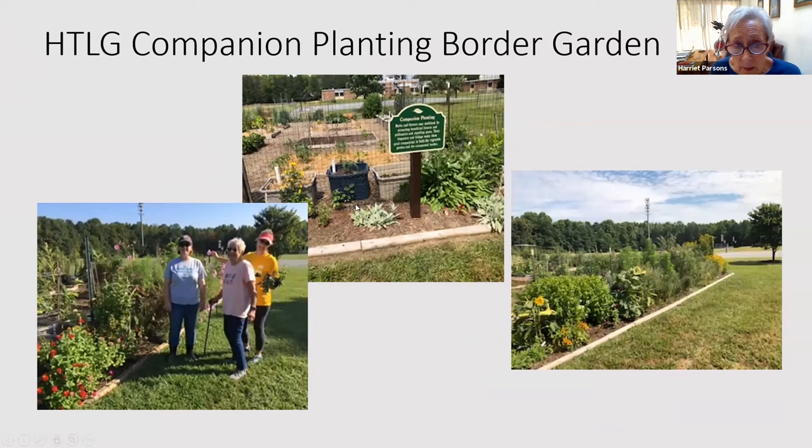But around the border, we have established this. This is in the beginning of the season. See, our plants aren't really taking off just yet. But look, as the season goes along, we have wonderful plants there that will help our garden. This was begun by Barbara Gustafson, our old leader, and now Bev Baker is heading that up with Helen as her helper. And Kim and I do a lot of the vegetable gardening there. And here is the fruition of our companion planting.